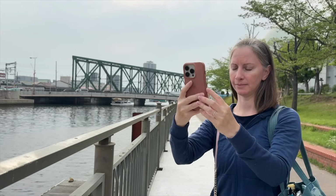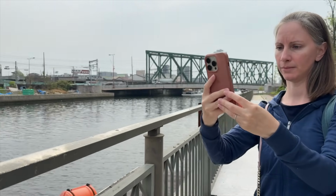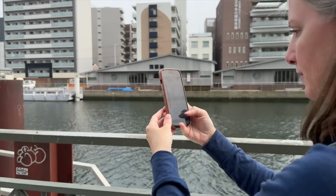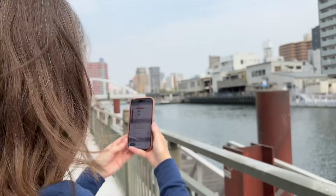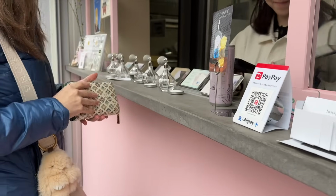I use my phone a ton also for navigating using Google Maps, and I also use it as my camera and video camera. My phone has an eSIM installed on it, and so that allows me to have data wherever I go. In my wallet, I have my payment methods.